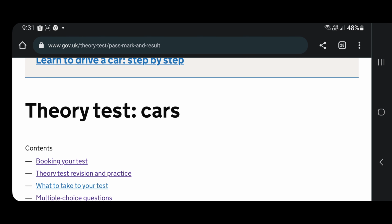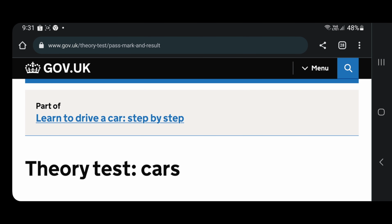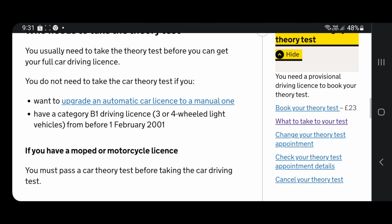Now, if you're ready to take your theory test, that costs £23 to apply. You'll then need to click the date of your appointment, and then the place where you want to take your theory test, and it will direct you to the payment section where you have to fill everything out.